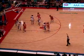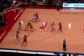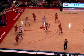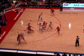Definitely. A-10 Players of the Week. Kate Mills of UMass had 17 points, 6.5 rebounds, 2.5 assists, and 2 blocks in wins over Villanova and Wagner. And we'll tell you the other A-10 Player of the Week momentarily. They wrestled that honor away from Nikki Oakland, who had won it 2 weeks in a row.